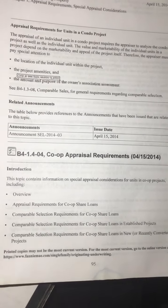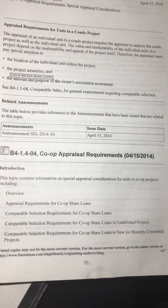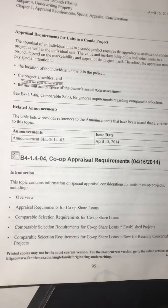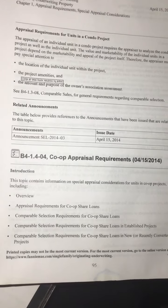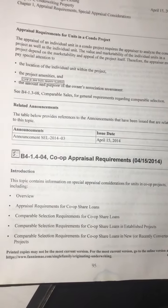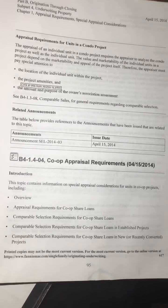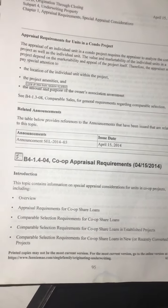Introduction. This topic contains information on special appraisal considerations for units in co-op projects, including overview, appraisal requirements for co-op share loans, comparable selection requirements for co-op share loans, comparable selection requirements for co-op share loans in established projects, comparable selection requirements for co-op share loans in new or recently converted projects.